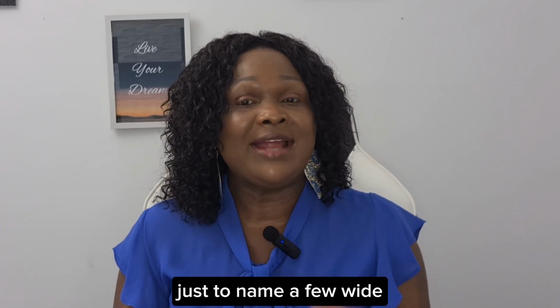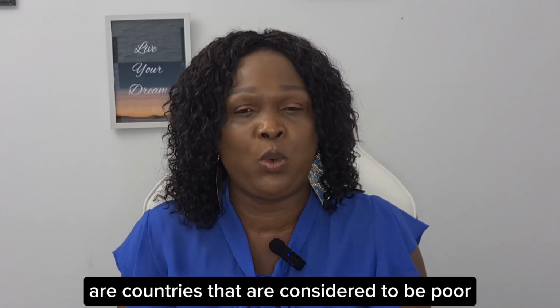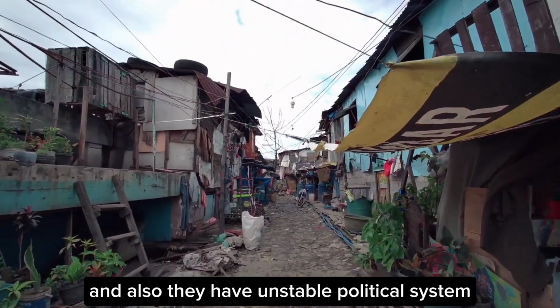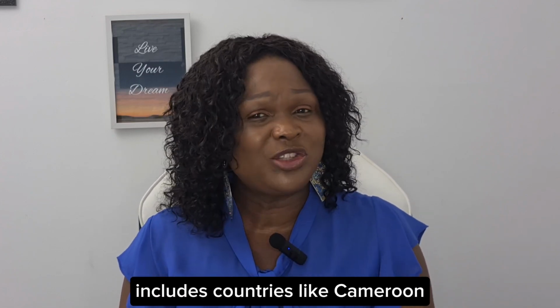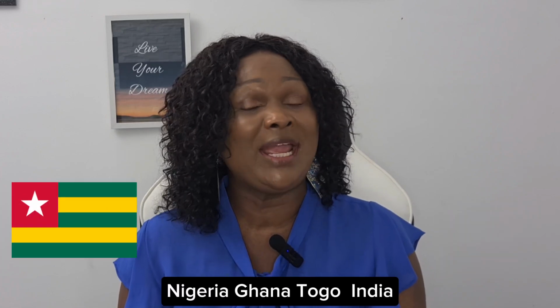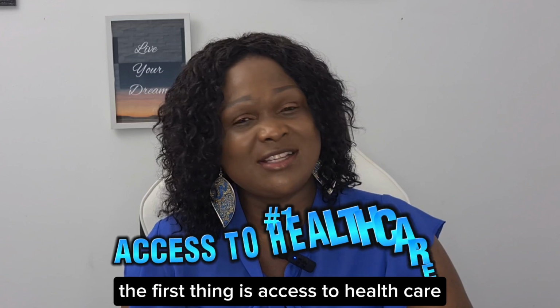few. While developing countries are countries that are considered to be poor in their economic infrastructure, and also they have an unstable political system. Examples of such countries include Cameroon, Nigeria, Ghana, Togo, India, just to name a few. The first thing is access to health care.